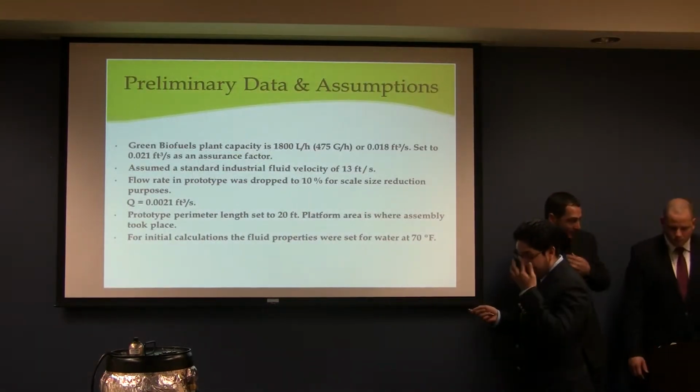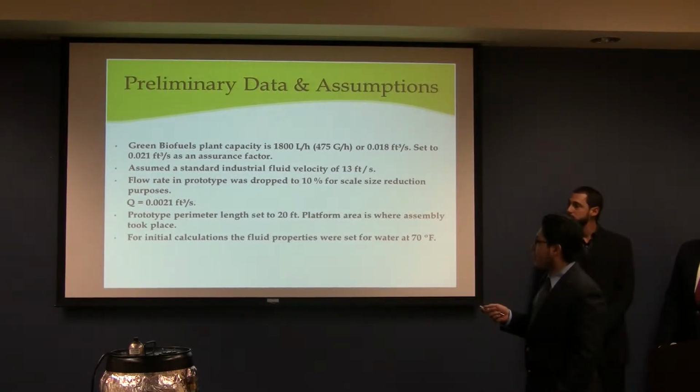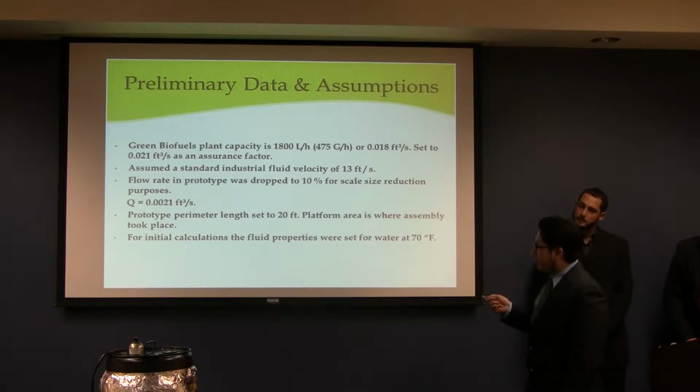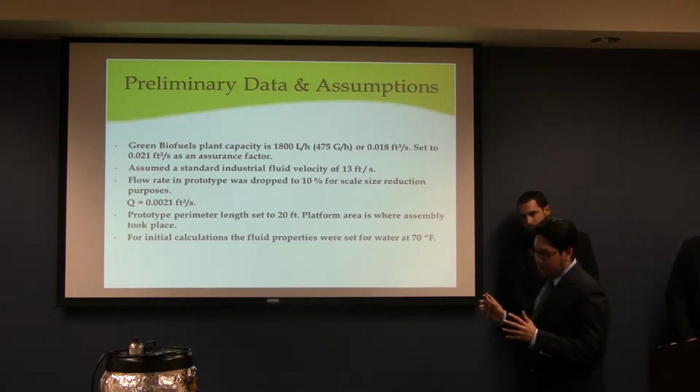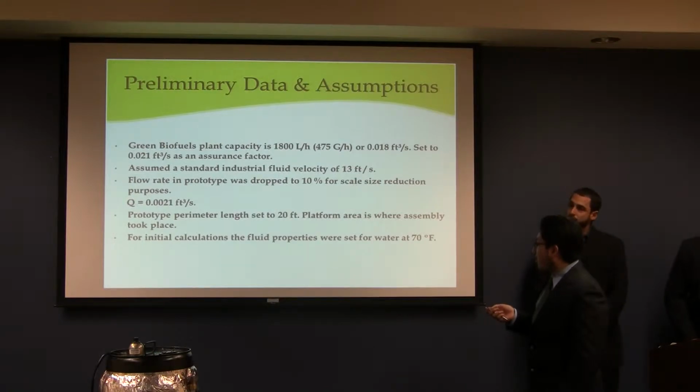To build the plant, we had to get data from Green Biofuels. They gave us the tank capacity of 1,800 liters per hour. We applied a standard velocity of fluid, and we reduced the flow rate of the prototype by 10%, and also the size we reduced by 10%. And we applied fluid properties of water for our calculation.